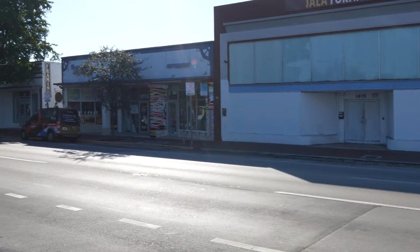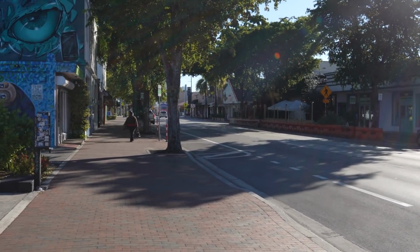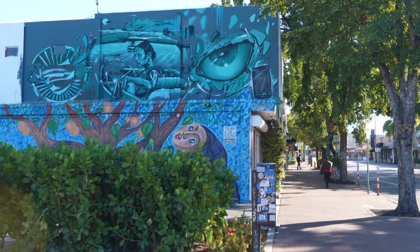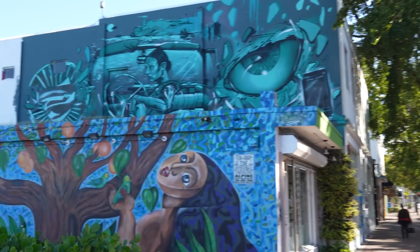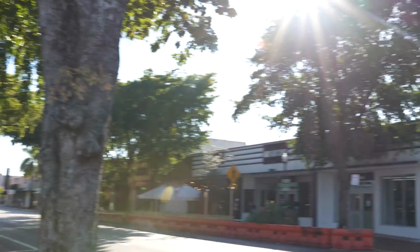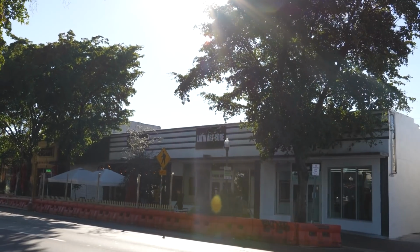All right, my friends, we're getting here. So this would be already the feel of Little Havana that we were talking about and discussing earlier. A lot of artwork. A lot of art has been inspired from Wynwood. Wynwood is a very artistic area down in Miami.